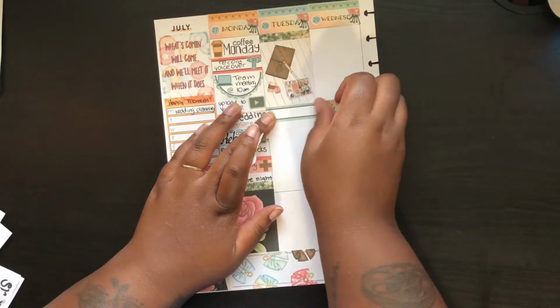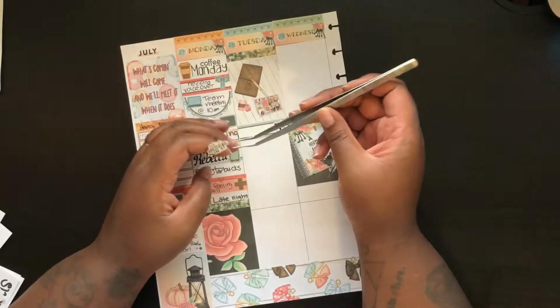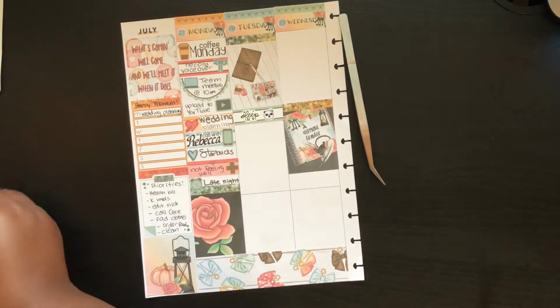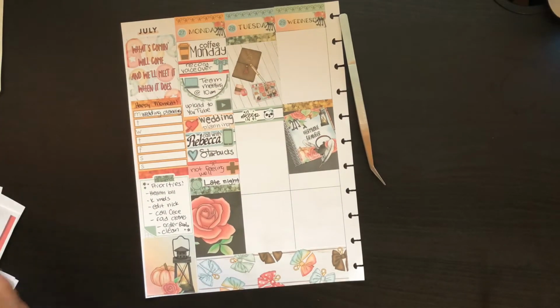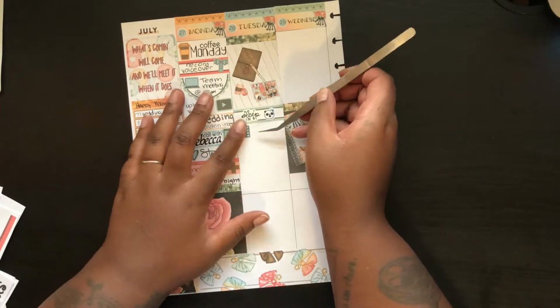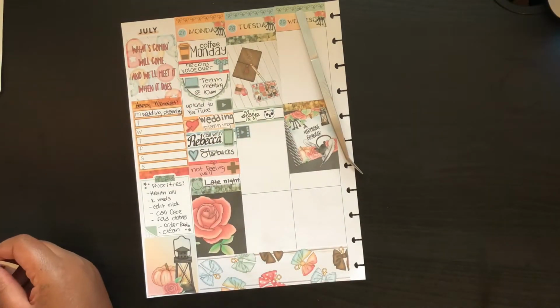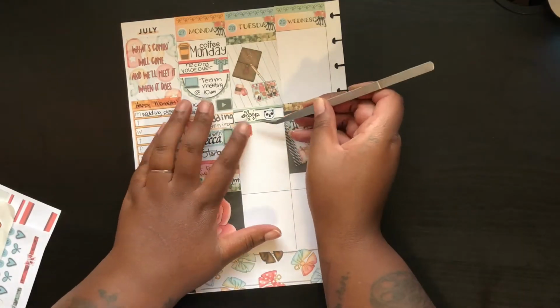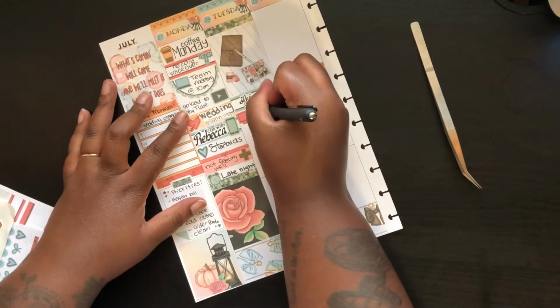So on to Tuesday. I used a box from the kit and a little bear that I printed off to mark that I slept in because I wasn't sleeping. I didn't sleep very well. And that sleep in script is from Paper and Milk. I love her scripts. They're so beautiful.